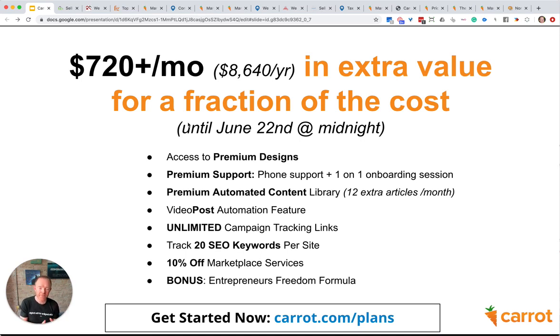Make the upgrade. We won't even charge you if you're already on a monthly plan. We won't charge you until your next scheduled payment. So if you're on the core plan and you just paid the $50 payment last week, we're not going to charge you for another 3 weeks. So you actually get 3 weeks of usage in the Advanced Marketer Plan without having to pay anything extra for that, which is really cool. So guys, log into your account, make the upgrade. It'll unlock all these features immediately. It'll also unlock the Entrepreneur Freedom Formula bonus.